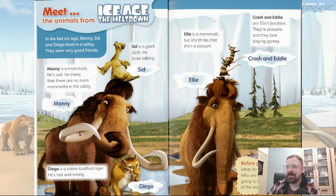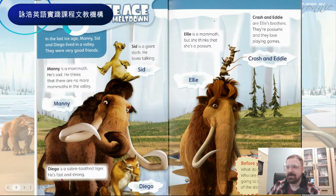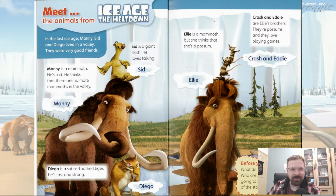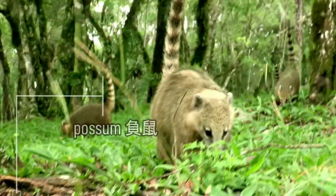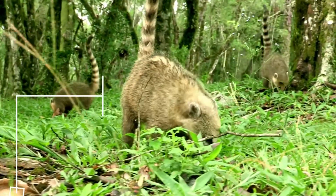So here's Manny right here. Diego is a saber-toothed tiger. He's fast and strong. He's a little small next to Manny, but he's pretty scary. All right, his name's Diego. Sid is a giant sloth. He loves talking. This is Sid right here. Ellie is a mammoth, but she thinks that she's a possum. Ellie. And these are possums right here.